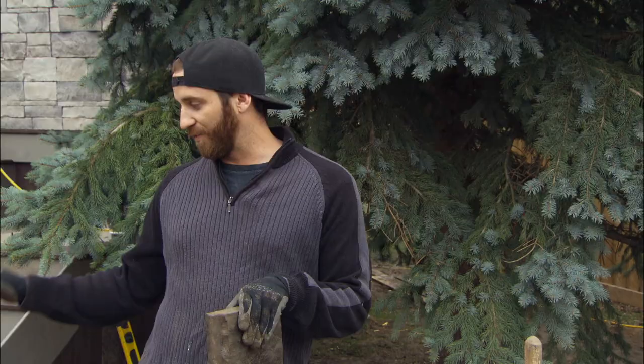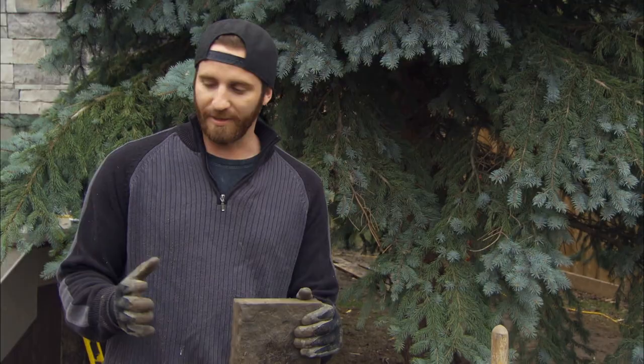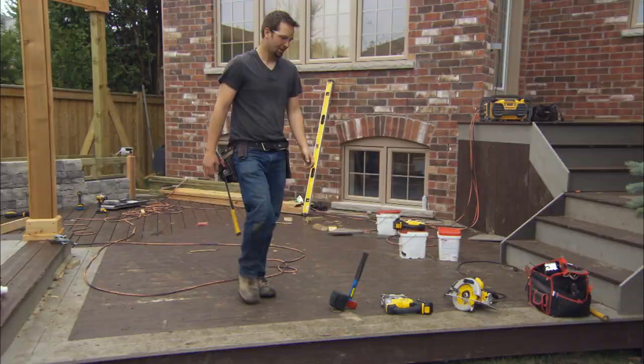Right now I'm working on our flagstone landing, except that the flagstone that we're using is actually a wall stone. It's been cut into these 6-inch wide, basically planks. So I want to do something a little bit different. I'm laying them perpendicular to the deck, and it's tying in really well with the different colors and lines of the deck.